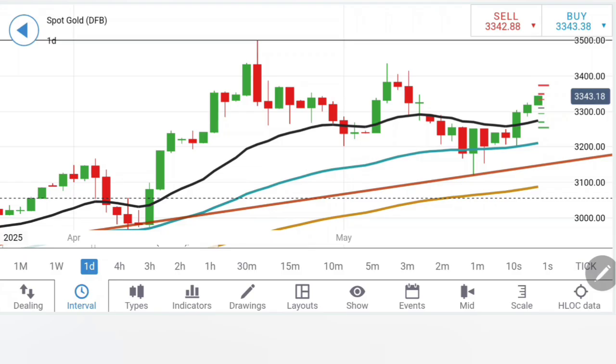Till 3280, I will not say gold has reversed. Below 3280, there is no looking back. Below 3280, again, we will aim for 3250 and lower levels. For today, chances appear to be less for such a strong down move. But yes, these are markets.